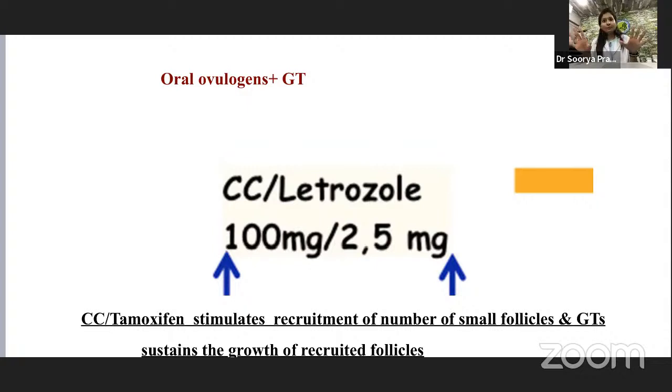You just start the patient on letrozole, then do a scan on day 9. We can also do scanning on day 11 and day 13. This is basically infertility because of PCOS. A few hormonal alterations are there, along with clinical pattern: some acne marks or acanthosis nigricans, some hormonal issues also.